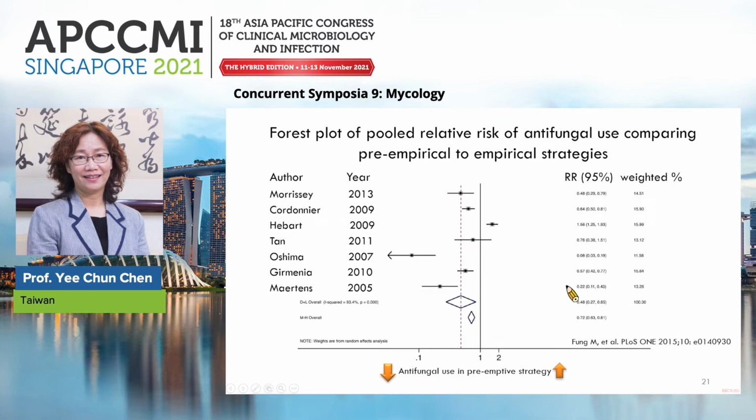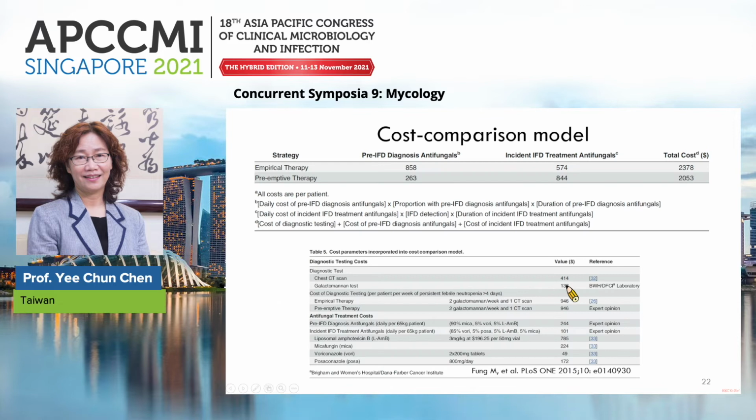Regarding the antifungal use, the Morrissey group and the Connor group both have less use of antifungal. And as we mentioned before, without compromising their overall survival. Here is the cost comparison model. As you can anticipate, the total cost was lower in the preemptive therapy arm. However, the conclusion might vary in different countries, because the cost of antifungal agent or the diagnosis may vary by different countries.